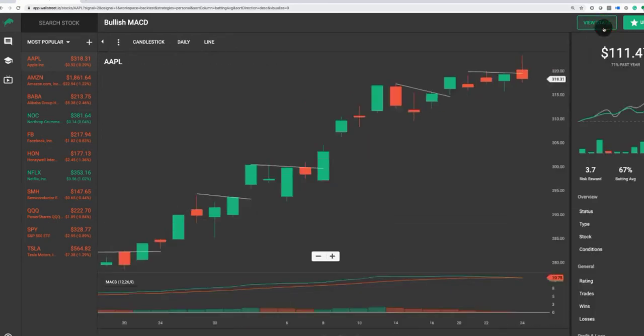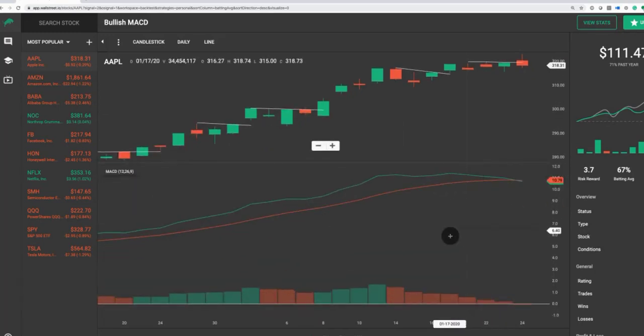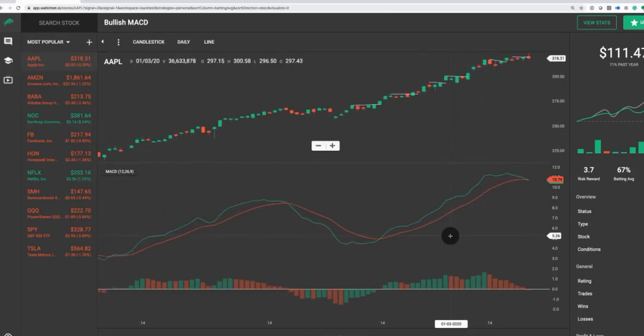I'm going to open up the View Stats panel. Take a look at this. So for the last year, the MACD has done a reasonably good job at forecasting both direction and momentum. That's why a lot of people do like the MACD, because it is good for those two things, right? Direction and momentum. That's really what it's designed for.